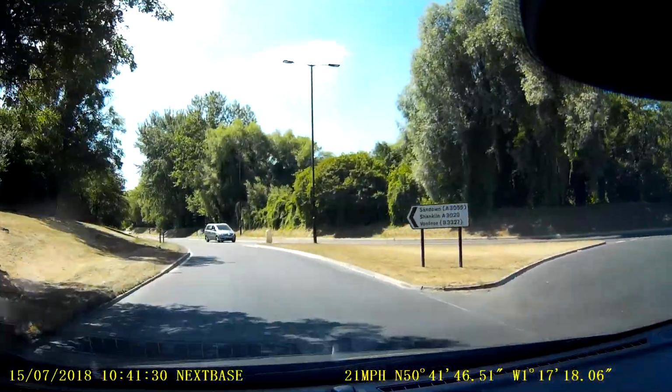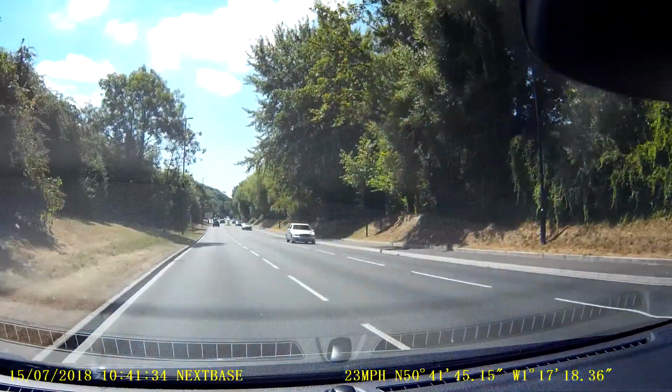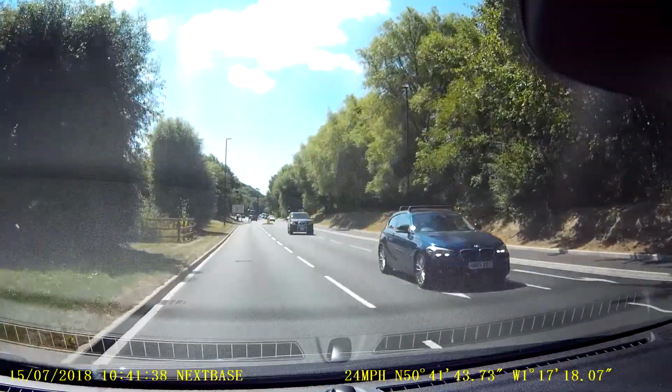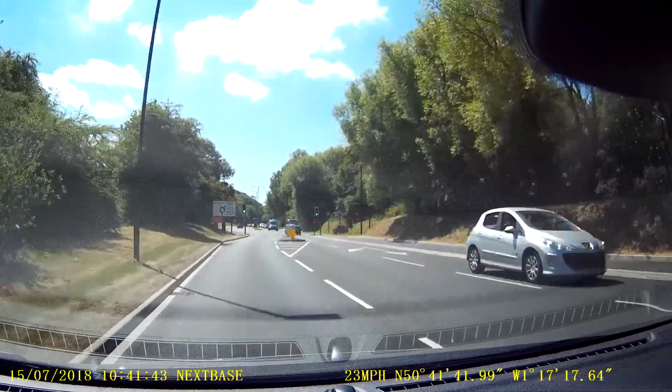Once I've left the roundabout, I'm going to make sure that I cancel the indicator, and now I'm checking my mirrors for a new road to see what's following in behind me. Now with the pedestrian crossing up ahead of me, I'm scanning the box on the right hand side to see if there's a red light in the box. There's no one there, but also the light hasn't been pushed.